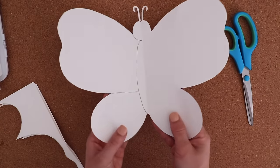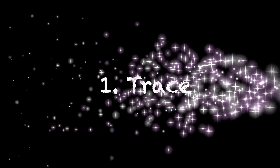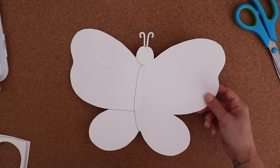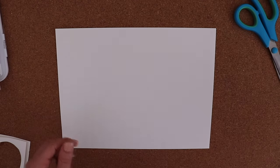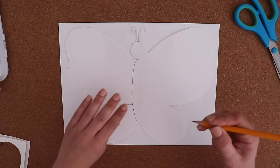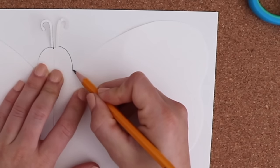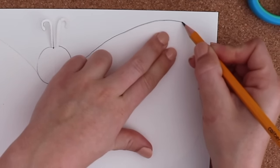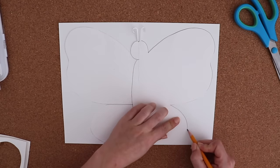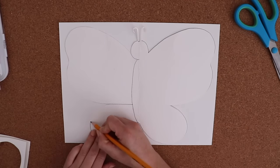Now, there are two ways to continue your butterfly. One way is to trace this cutout onto a new piece of paper. We'll use this cutout like a stencil. Get a new piece of paper and put your butterfly on top. Take your pencil and hold the butterfly while you trace around. I move my hand and fingers along while I trace. That helps keep the butterfly flat and my pencil on course.